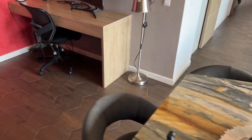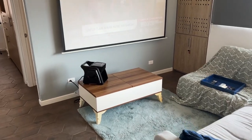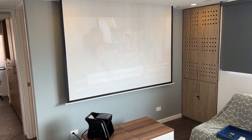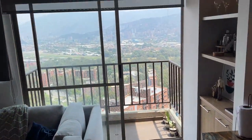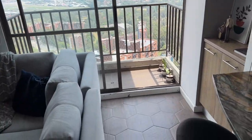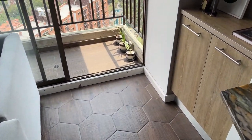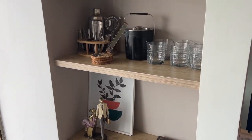All right. Come over here, you got the living room area. It has a nice size projector screen. Sectional couch. And there's the projector. And it also has surround sound. So it has the speakers in the ceiling. So you have the surround sound. Here's some more shelf space.